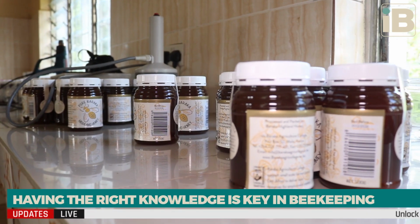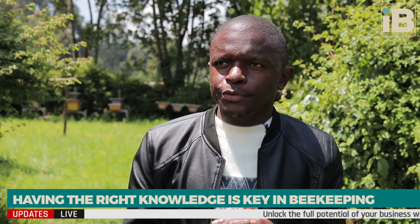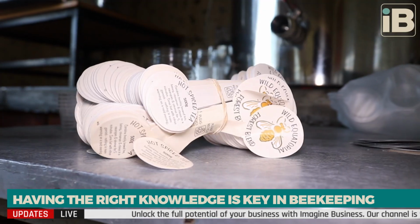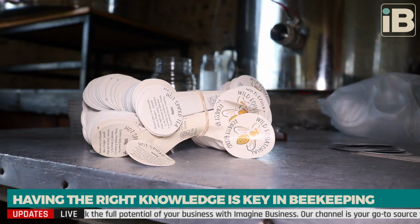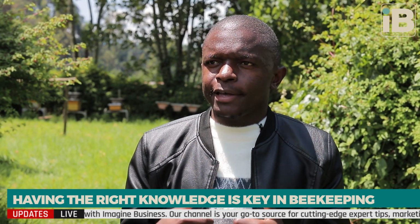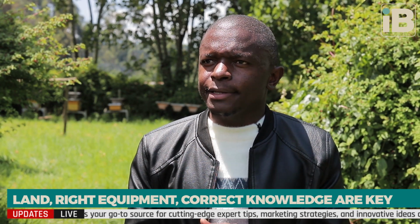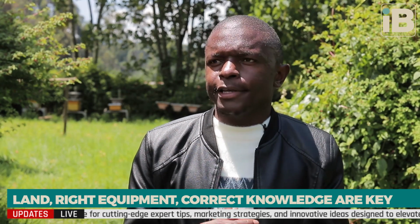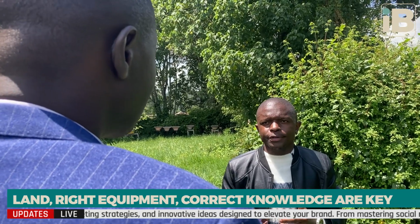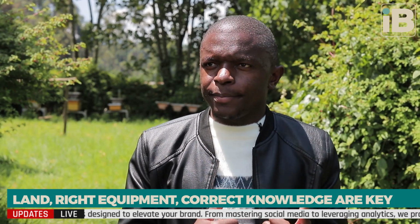With our experience here, beekeeping is more than profitable, because it has various uses for a human being. Number one, investing in beekeeping requires little capital. Number two, it requires little labor. And the bees give us different products which have high market value. For example, you get honey, beeswax, propolis, pollen, and many more, which can be sold at high market value and make some money in return for any beekeeper or farmer.